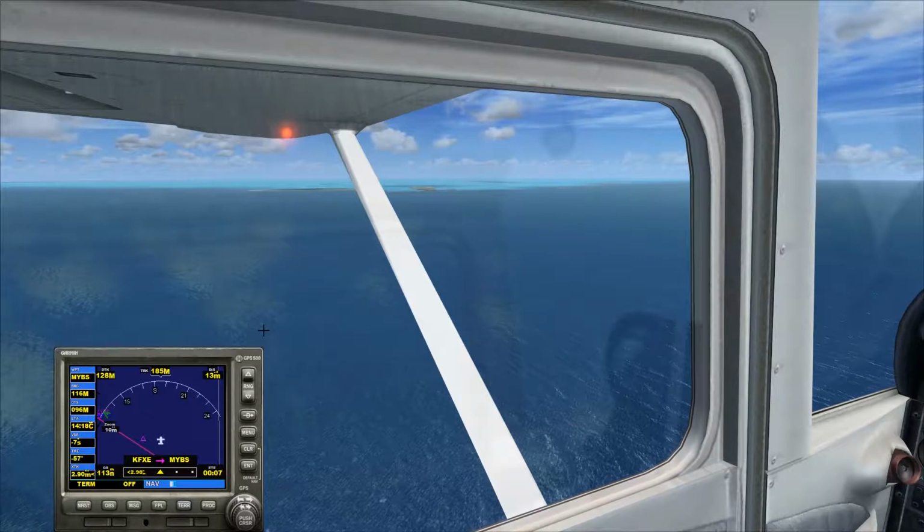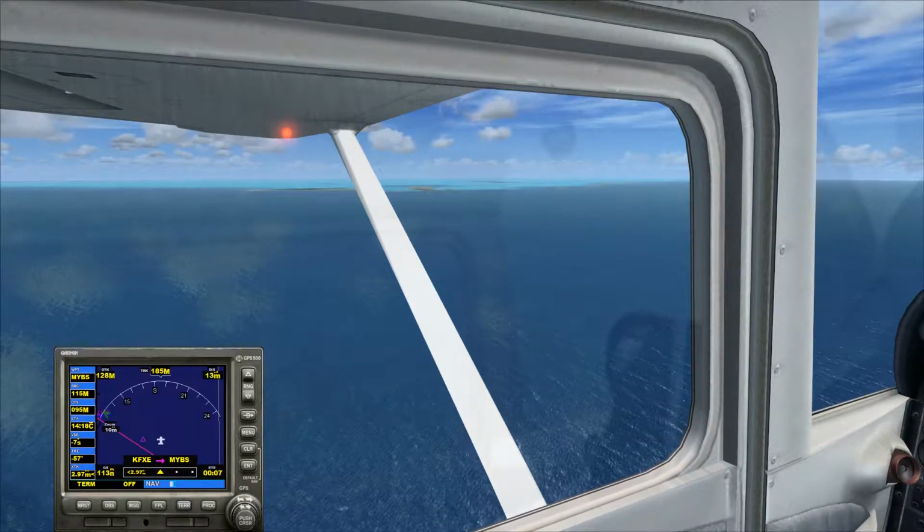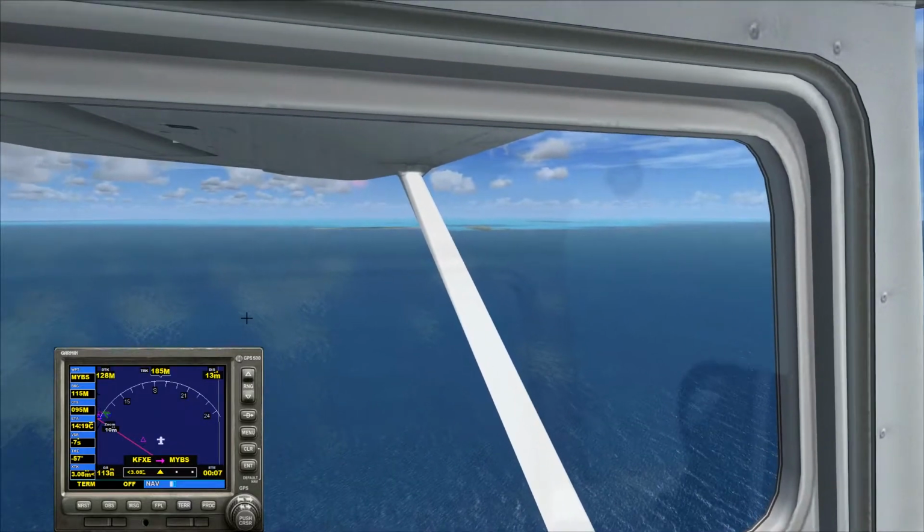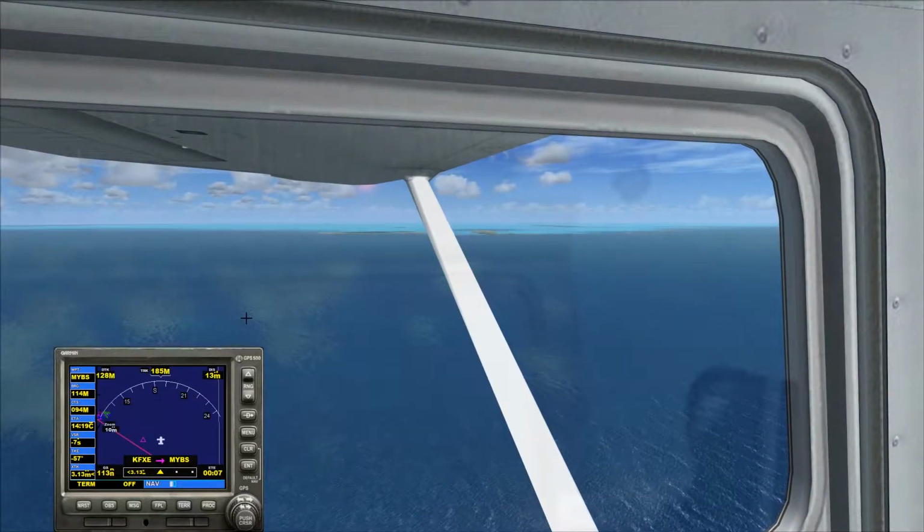See the Bahamas there, off to our left. Any second now, ATC is going to have us turn to the left to line up with the runway.